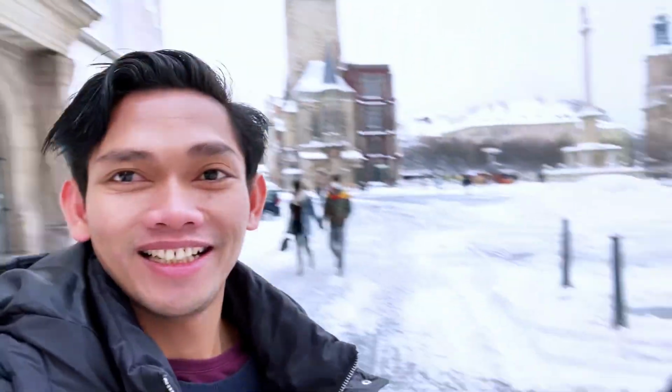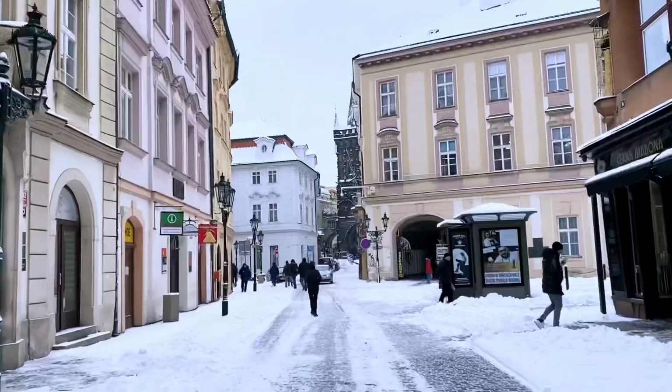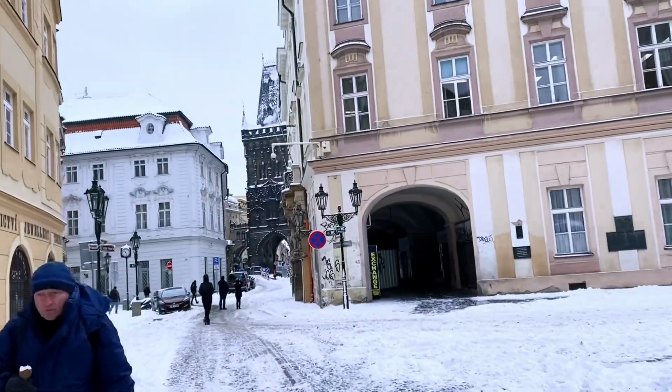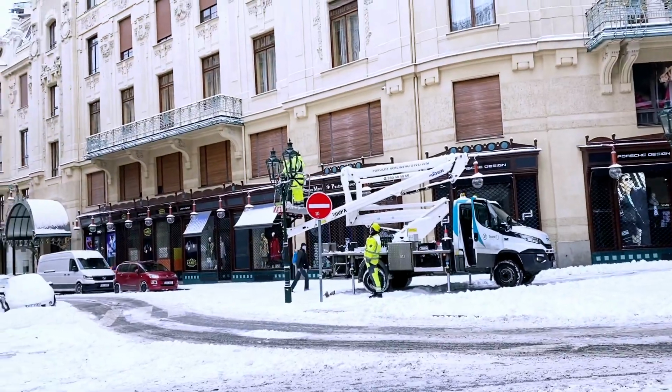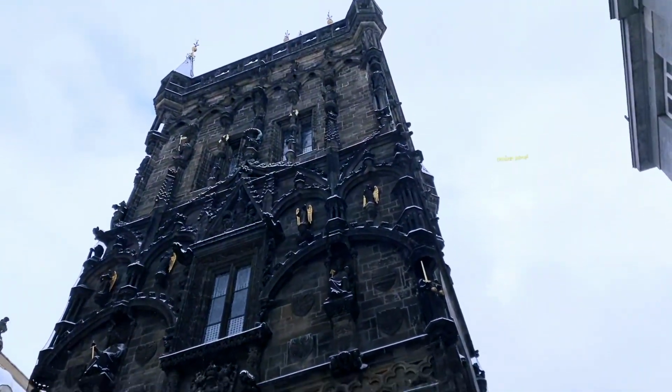So this is the Old Town Square in Prague. As we can see, there's a lot of snow here, but there are two cars cleaning all the snow away. It's pretty cool. My god, it's minus 7 anyway, but we love to explore this kind of beautiful thing. As we can see, that's the maintenance stuff. They are cleaning this area because it's covered by the snow. And this is also one of the iconic places.